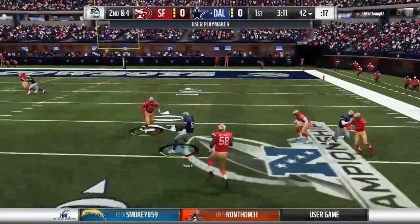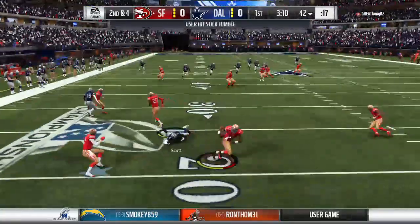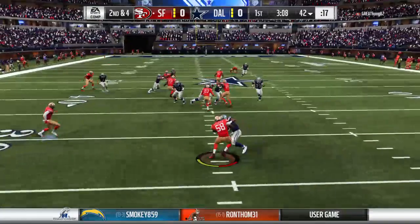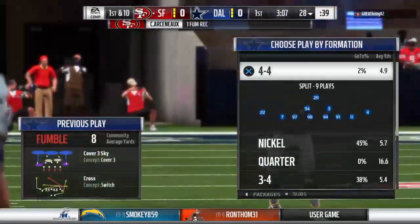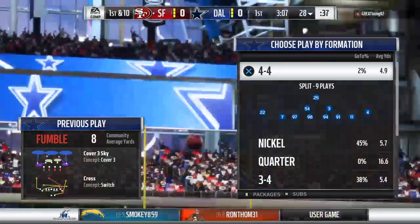And he will find Scott on the right side, complete. And now look at this. Big gain, but a fumble. And now this is scooped up by the 49ers. And this return is going to be halted right around the 28-yard line.